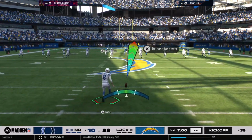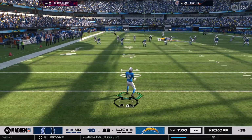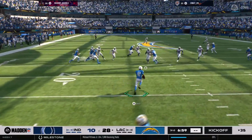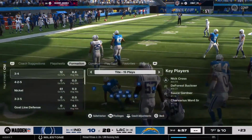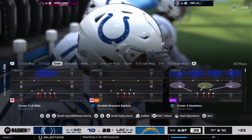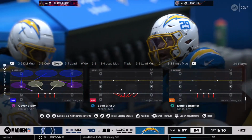One-sided first half of action. Will we get a turnaround? Let's find out. The 3rd quarter is underway. The return, here comes Davis. He'll get across the 20, mark him down to the 23-yard line. Take over 1st and 10 at their own 23-yard line.